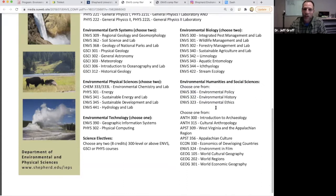But again, circling back around, this is one of the reasons why I feel like our major is the most interdisciplinary major on campus. There's nothing that really comes close to it, in the sense that we span all of the traditional branches of the sciences, but also reach into the humanities and social sciences.